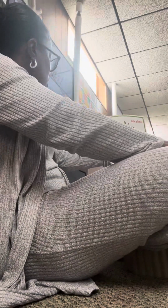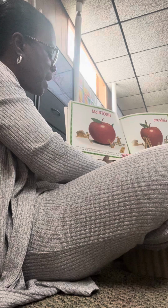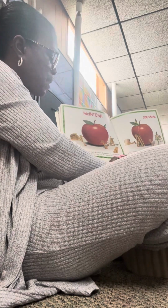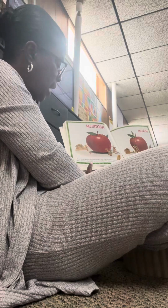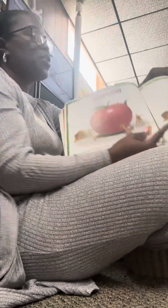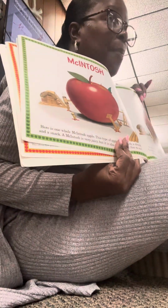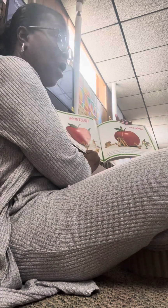Macintosh. Here is one whole Macintosh apple. This type of apple can be both a drink and a snack. A Macintosh is very juicy, but it is also crunchy and fun to eat. So, you see, this is one whole apple, right? If you would like to share one apple with someone, what would you do?